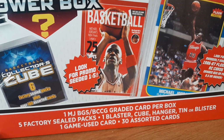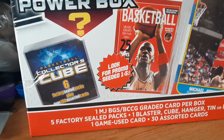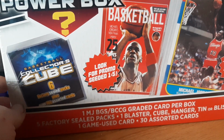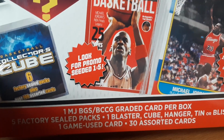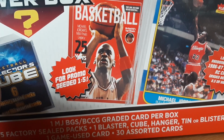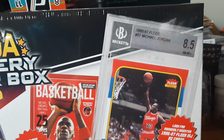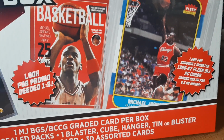But they opened this year's Mega Mystery Power Box, basketball version. It's got just that one Michael Jordan graded card in there, probably a BCCG card, but you do have an opportunity to get the Jordan rookie card, 8.5 or better, it says. Higher.